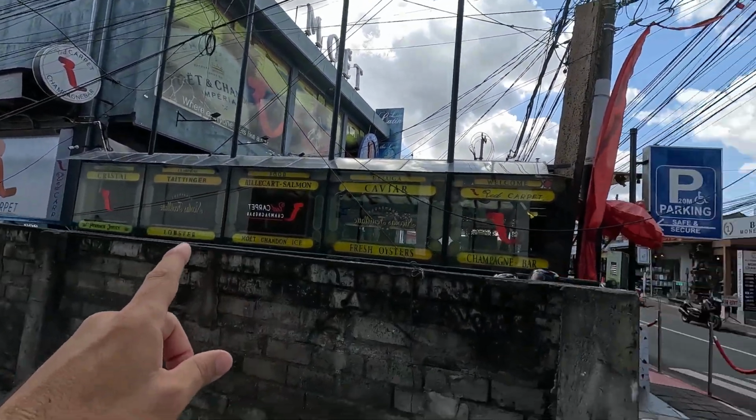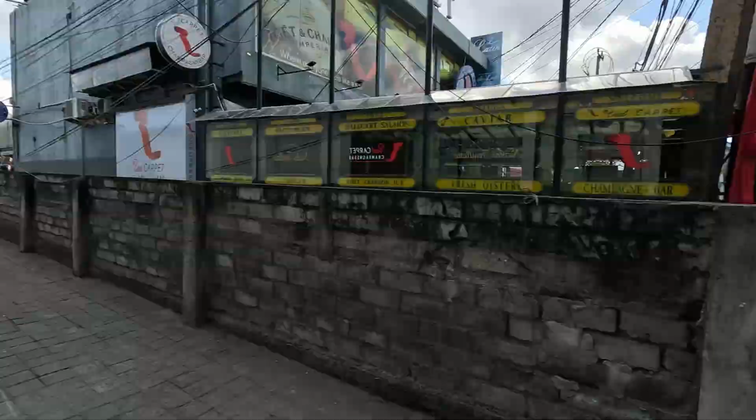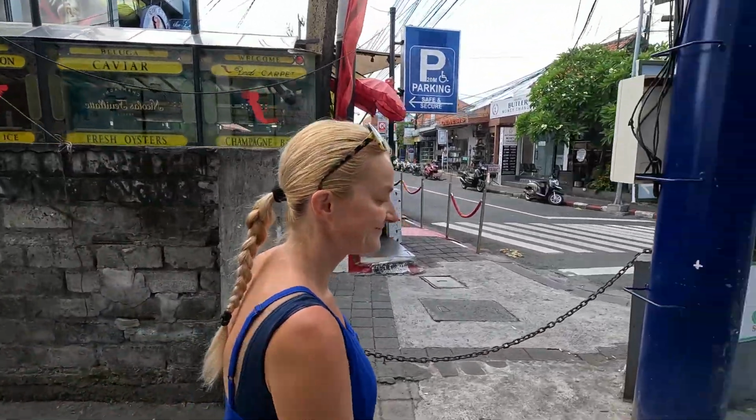That there is Red Carpet Champagne Bar, which we've never been to. No, it's apparently really busy. Really busy. La Favela is over there. But the roof there, if you just see that roof right there, that's our next place. That's how close we are to the action, baby. Very excited. Right in the middle of town.